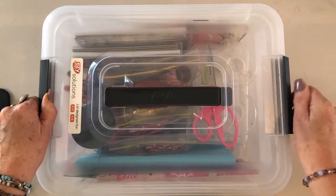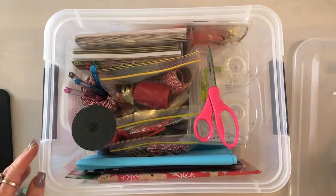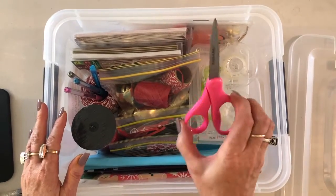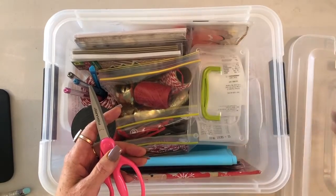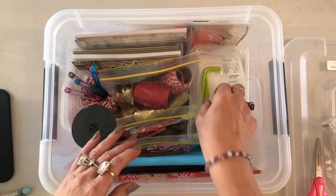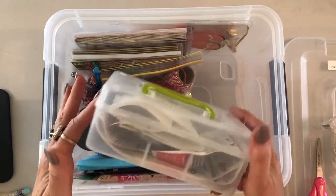I just bought these from Bunnings, I think. They weren't very expensive, but they're great little containers. So in here I have my scissors, I have my sellotape. I also have my little container with all my Christmas receipts. You can see I've still got some in there.